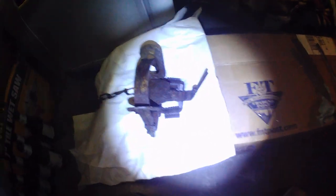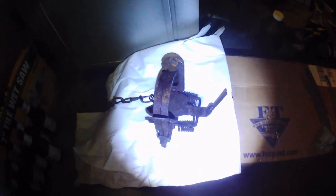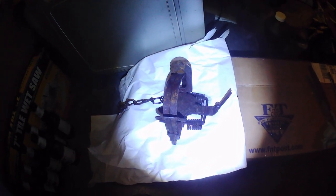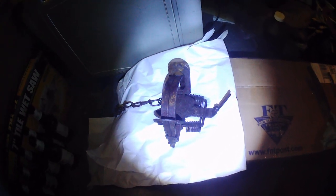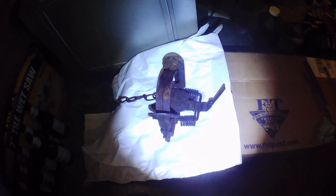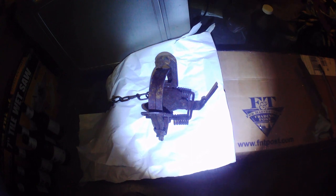I'm not a fan of Duke traps. My favorite trap is the MB650. Those things are just killer. But it is Hail Mary time, and I'm throwing everything I got out there. Trapping season ends, bow season ends next weekend. So everything I got's going to the field.